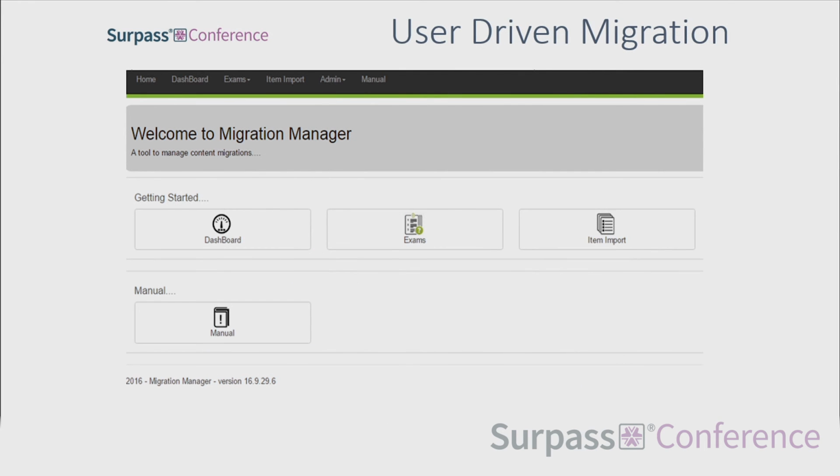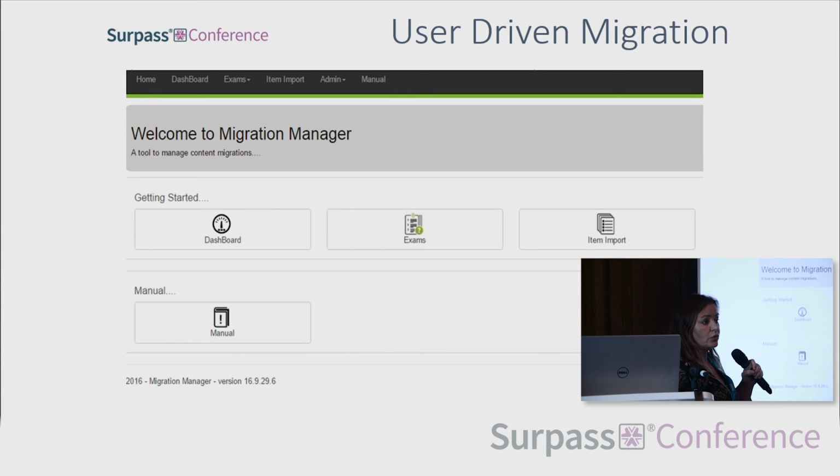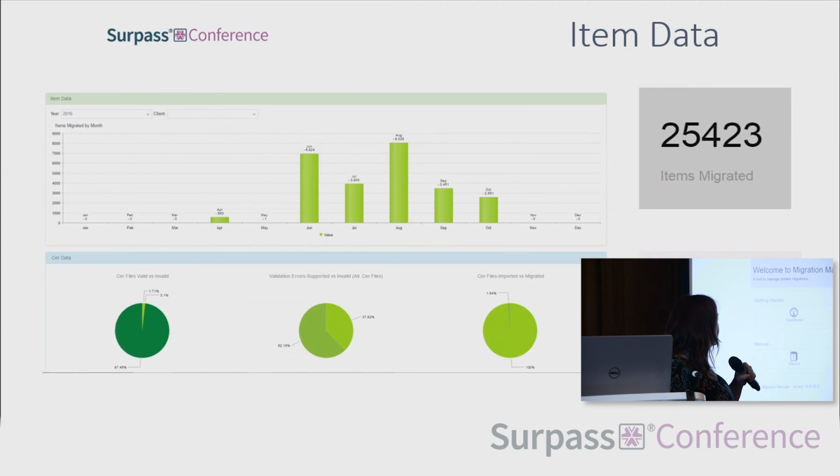Okay, and so it's, as I said, user-driven. The exams menu item there gives the person who's going to migrate the data access to see all of the exams we have in our existing banks and choose which one they want to migrate. But we also built in a dashboard as part of that tracking database so that you could track how much data has been loaded, so we can see where we are in the cycle.